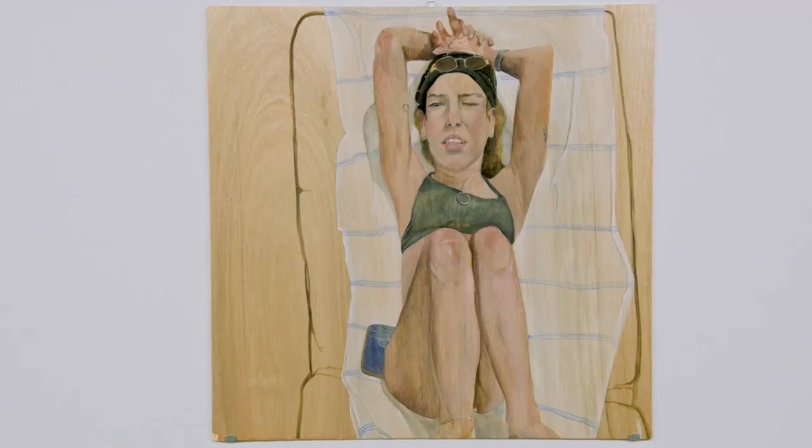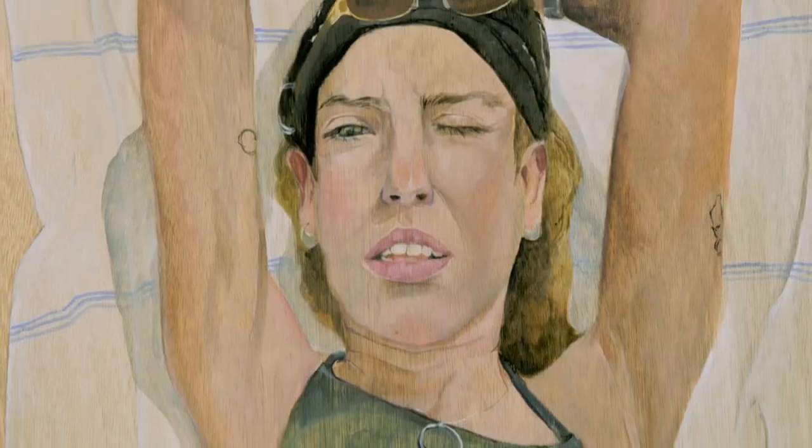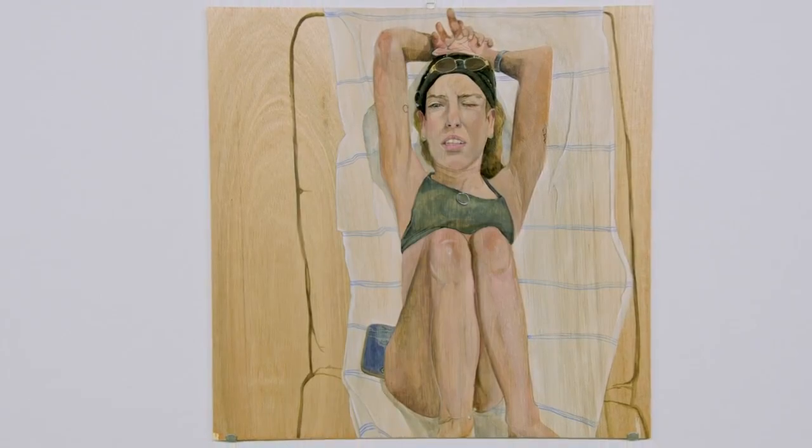I like the choices the artist's made between what's left undone and what's very, very detailed. I love the way she's worked with the wood. It really sings. It is quite illustrative, but I really enjoy the stylization.